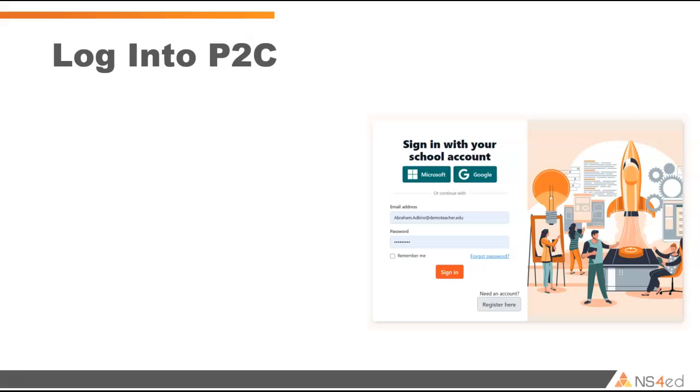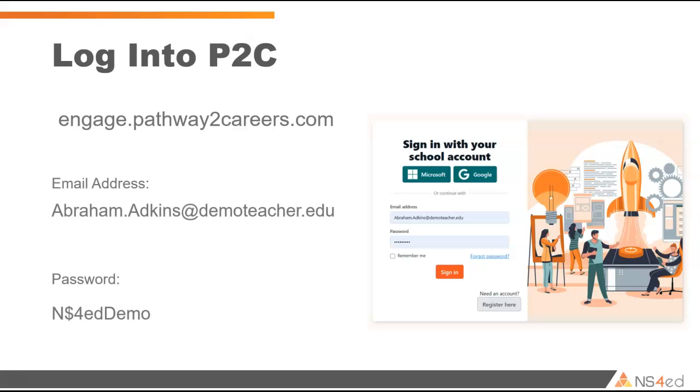To log into Pathway to Careers, go to www.pathway2Careers.com. Pathway2Careers works best in Google Chrome, Mozilla Firefox, Apple Safari, and Microsoft Edge. Enter the demo account credentials provided for you and press Sign In.